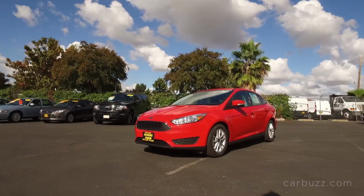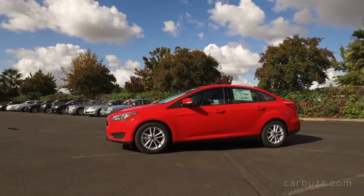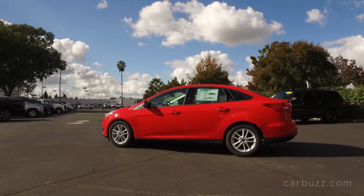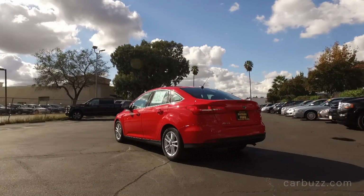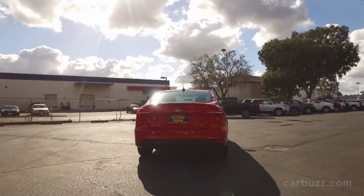But the bottom line is, if you're looking for a compact sedan or hatchback with a lot of value, decent enough fuel economy, and a good price, this is it. If you're looking for something sportier in a similar price range, consider a higher trim level Focus or the Mazda 3.